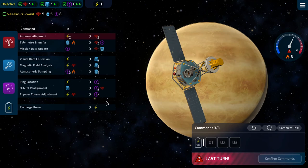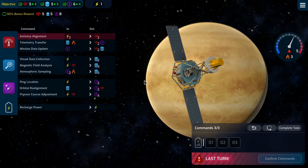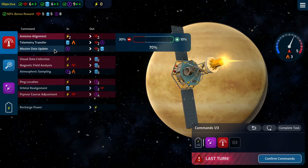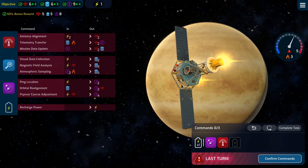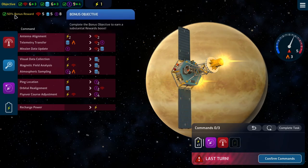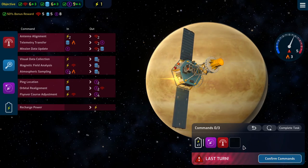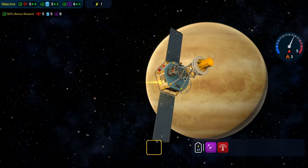It's the last turn. We only have 1 power. So if we do this, and then do this, that gets us there, and then we can recharge our power once to have 1 resist. So provided we only have to resist one time, we get our 50% bonus reward. And there's no heat check this time. Notice that. So we don't need to bleed off heat. So confirm command.